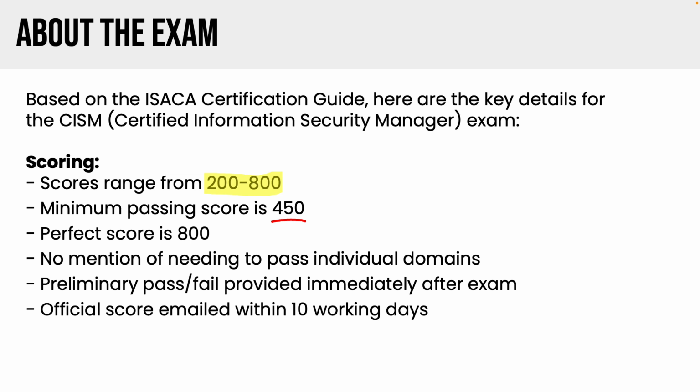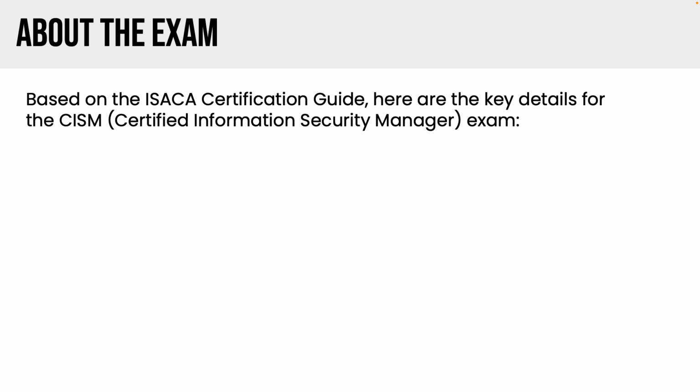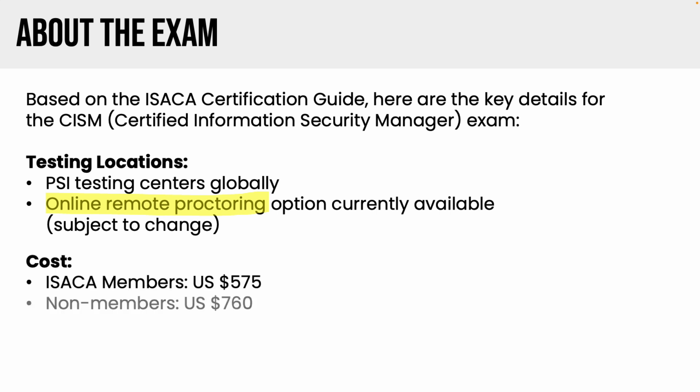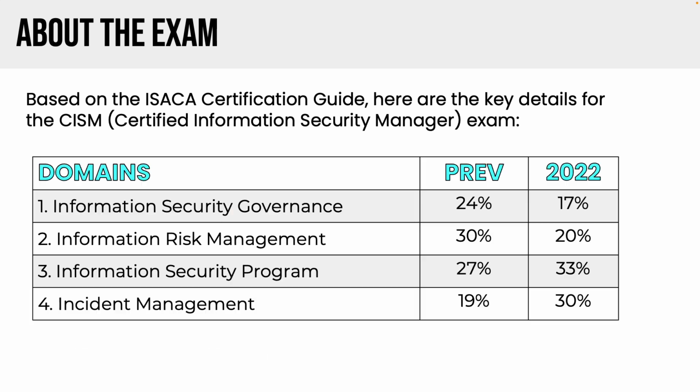When you take the exam, you get the official score mailed to you a few days later. And you've got testing centers all over the place. Many choose that online option. The cost is a bit less for ISACA members, though you do have to pay for an ISACA membership, so that eats into any money you're going to save there.